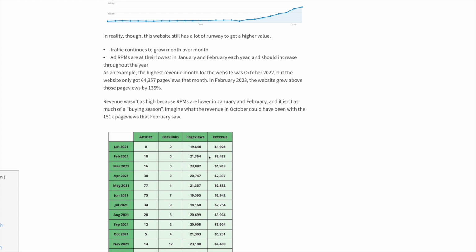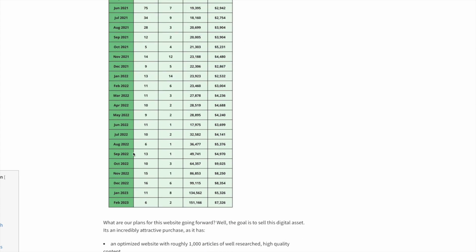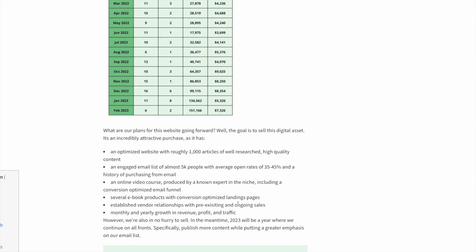Also, ad RPMs are at their lowest in January, February, and even into March to some degree. So you look at what the site could have made maybe last year in October and November if it had the page views that it has now, right? I'm really excited about what's coming up for this site, and we'll see. What are we going to do going forward?